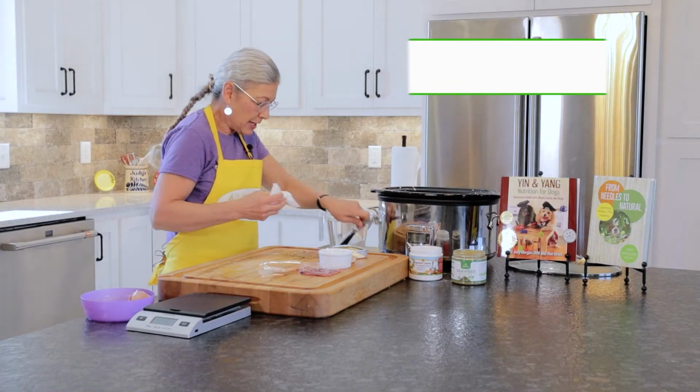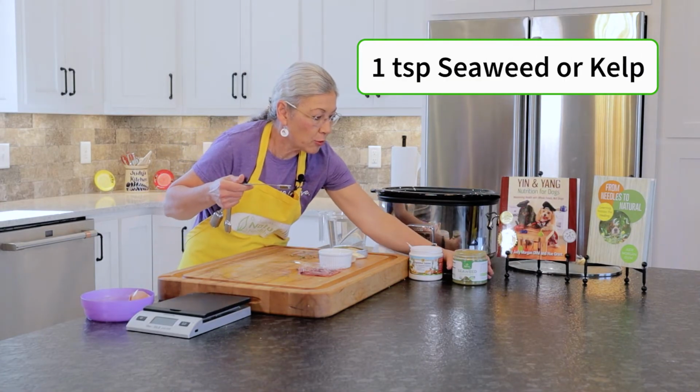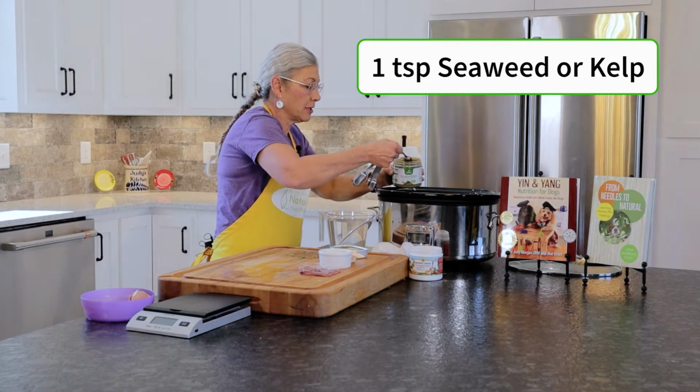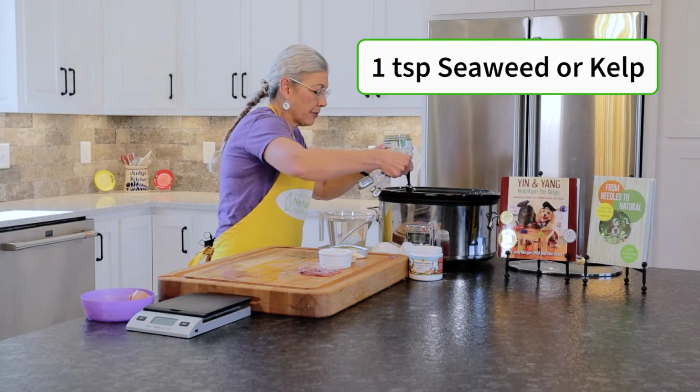All right, we need a teaspoon of seaweed or kelp. This is for some of our trace minerals and iodine. I'm just going to sprinkle that through there.